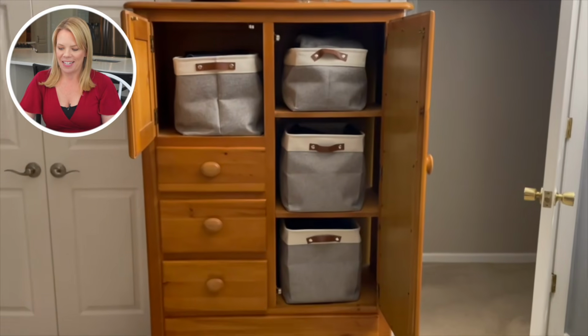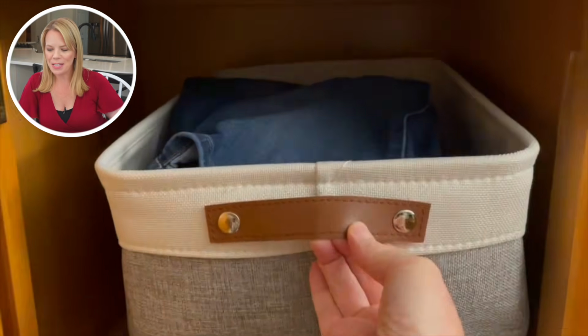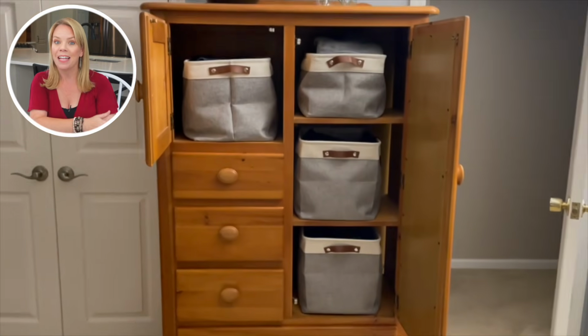And then we've got, yeah, okay, baskets. This is probably her husband. So she's a bee and he's a ladybug. She's just tossing clothes in. We're not worried about hanging. We're not worried too much about folding. Yeah, great example of a ladybug versus a bee organization when it comes to clothing.